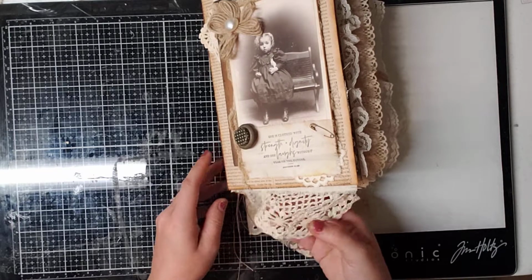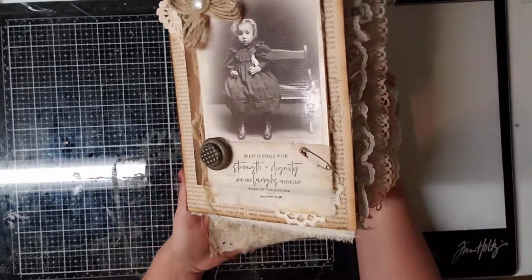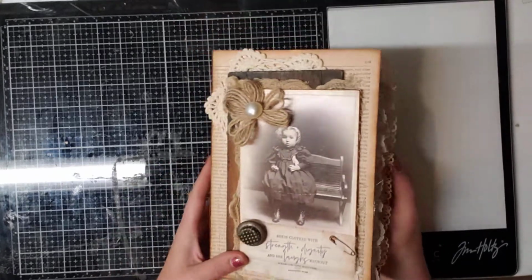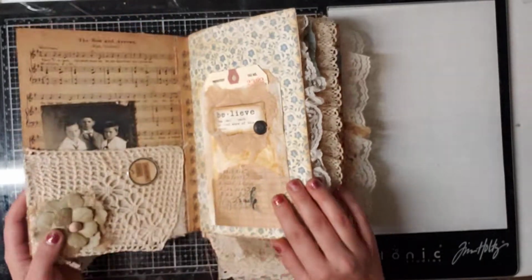So let's get started. She has lots of dangles on the bottom. I'm going to show those off real quick. See how all these hang off the bottom. So let's open her up.